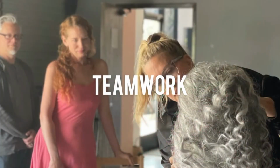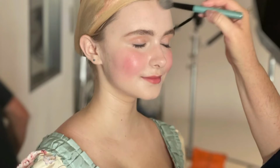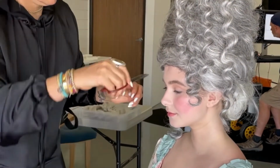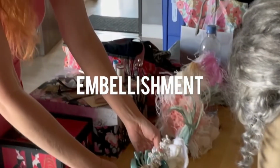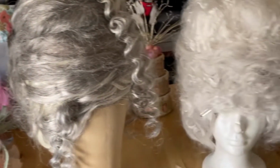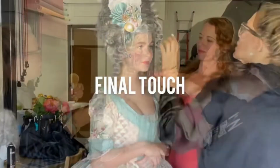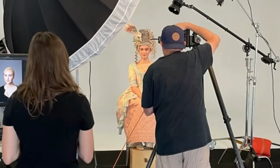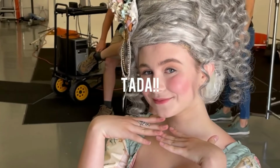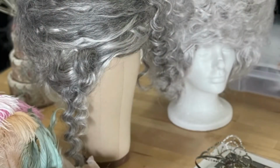Behind the scenes, we have hair, we have makeup, we have costume, we have the beautiful model, we have the amazing photographer. There are so many moving parts that it takes to put together a team like this in order to create a beautiful work of art. Here is my favorite part. Once the image comes together, everybody's excited and happy.